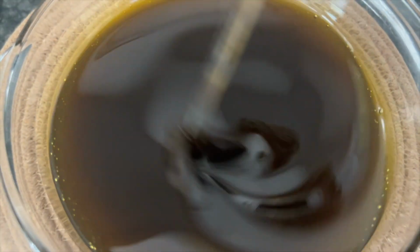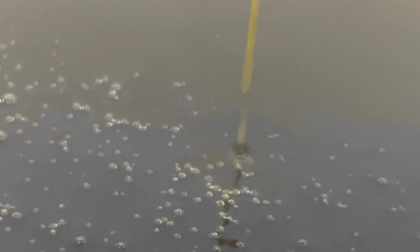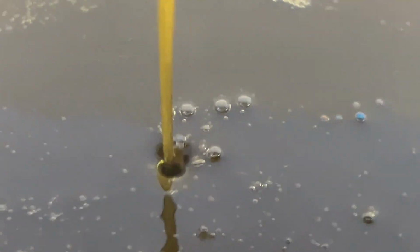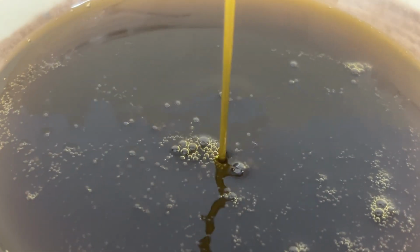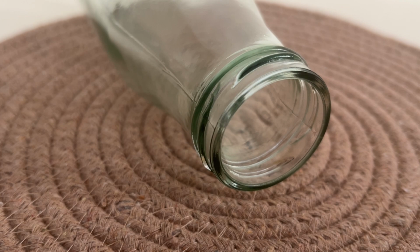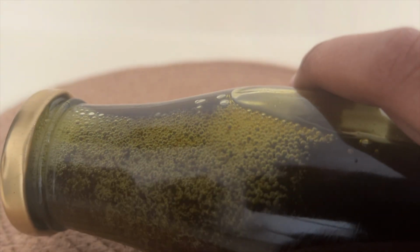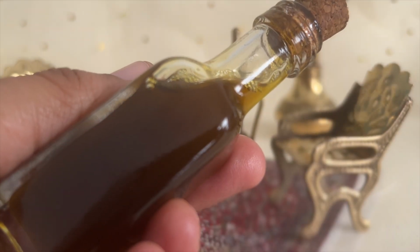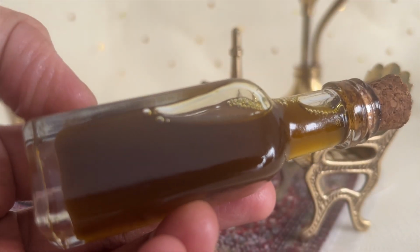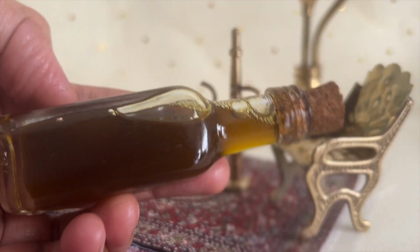This rich herbal infused oil is a powerhouse of nutrients, combining the goodness of Ayurvedic herbs and potent oils. It's deeply nourishing. Store the oil in a clean, dry bottle and it will last for 6 to 8 months when kept in a cool, dark place. For best results, apply 2 to 3 times a week, massaging it into your scalp and hair for deep nourishment.